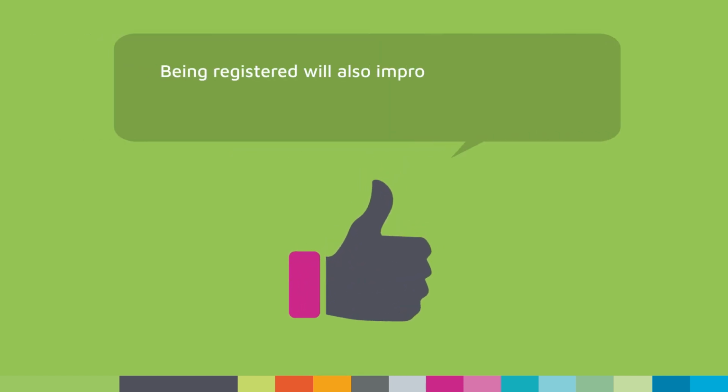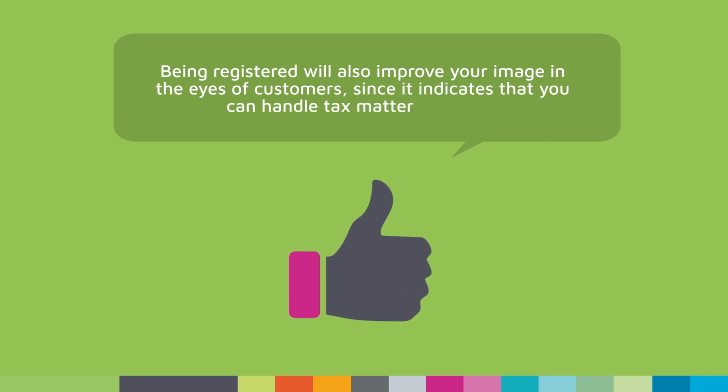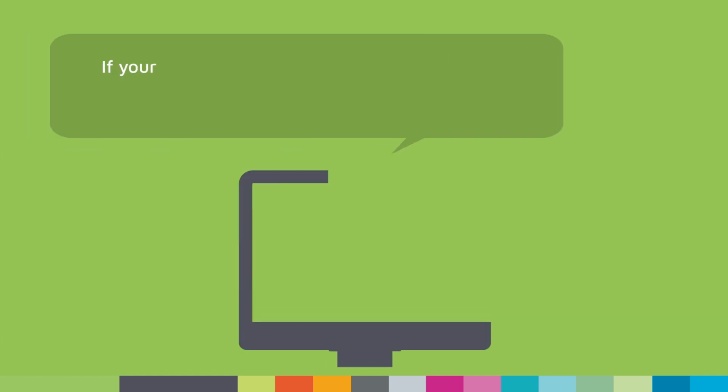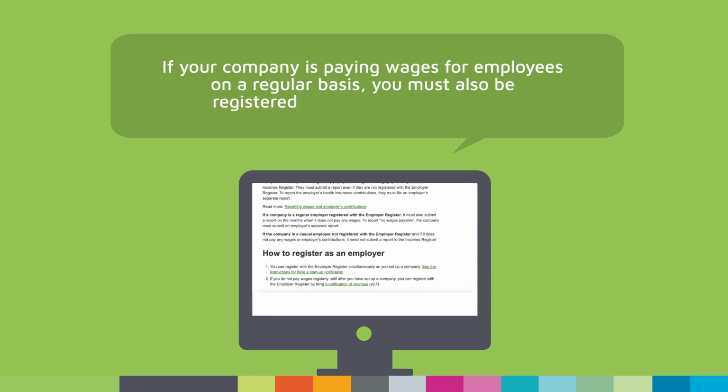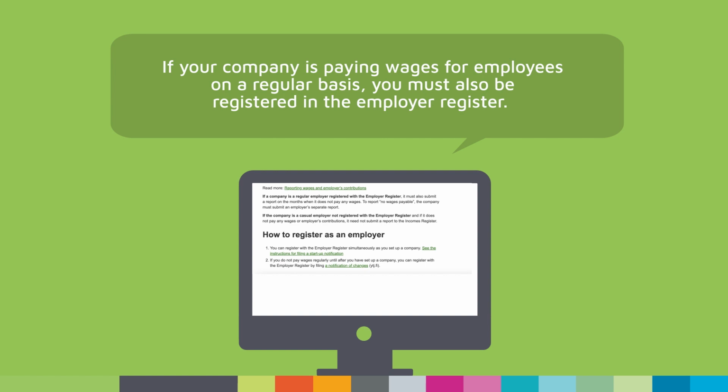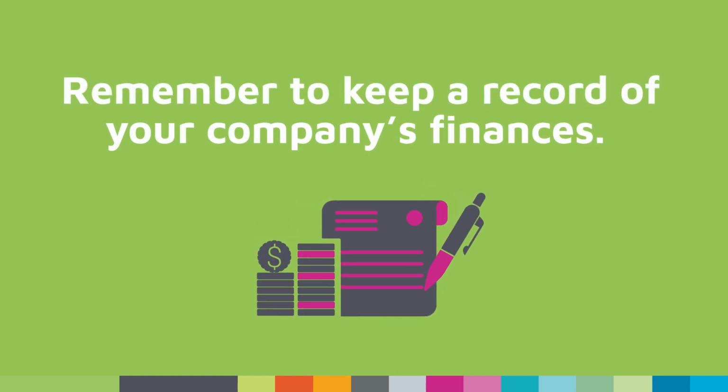Being registered will also improve your image in the eyes of customers, since it indicates that you can handle tax matters reliably. If your company is paying wages for employers on a regular basis, you must be registered in the employer register. Remember to keep a record of your company's finances.